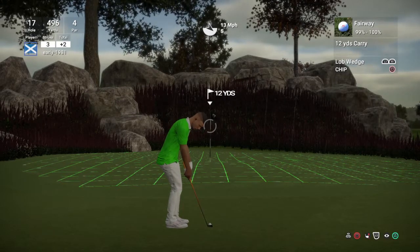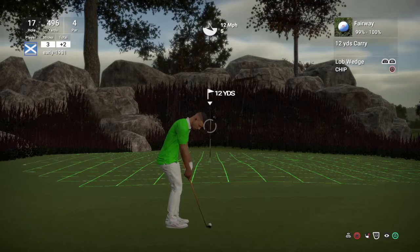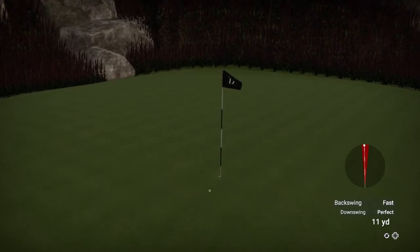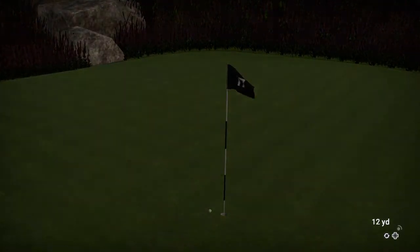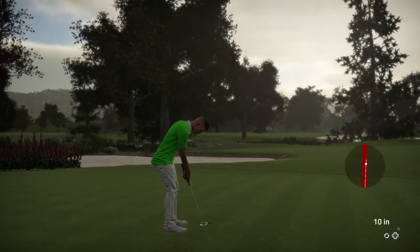I'm attacking this, guys. I'm going for this. I have to. Go on, turn. Didn't turn. I did feel it. The green said it was breaking slightly, right? Yeah, when you look back on it.